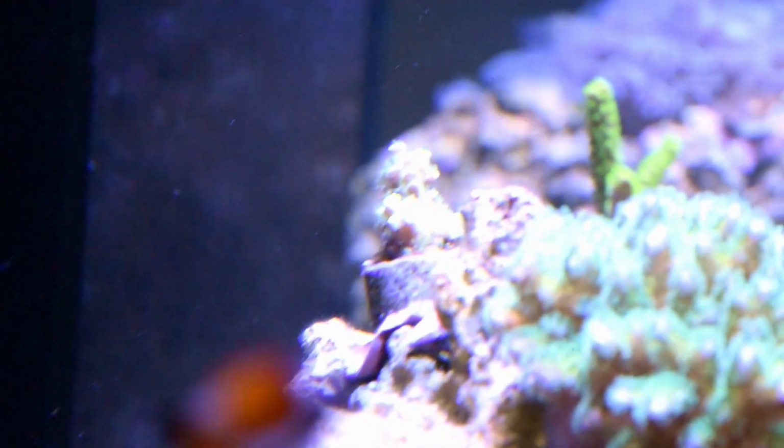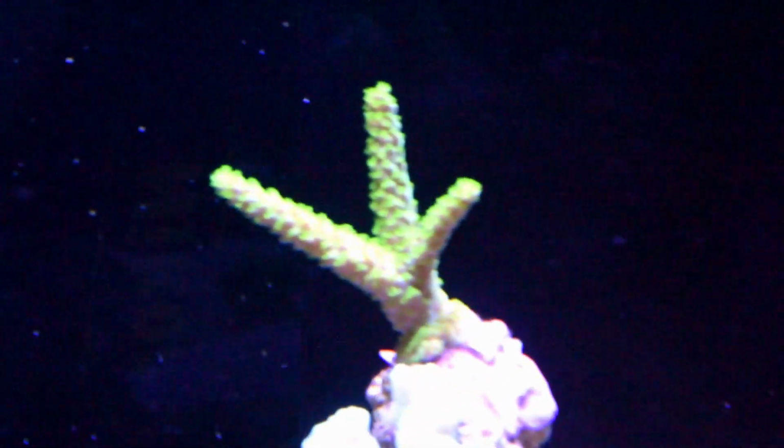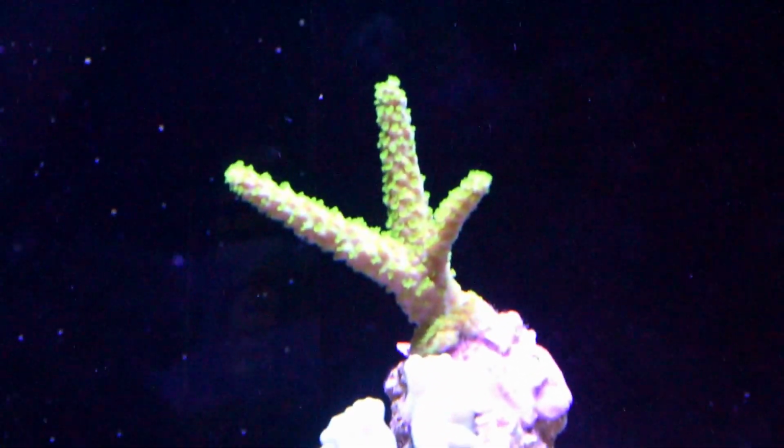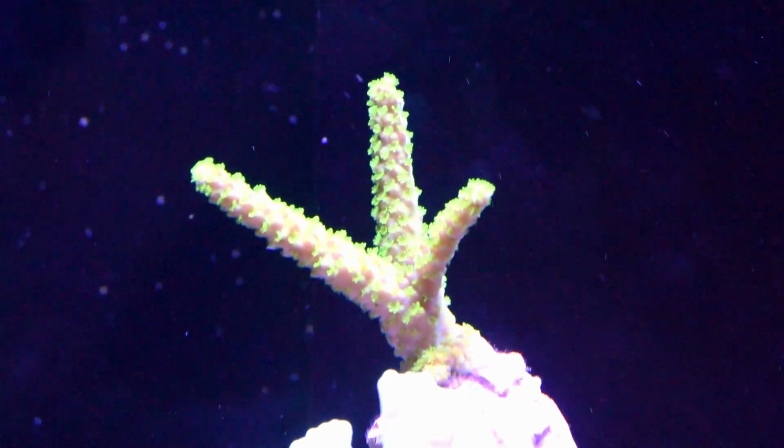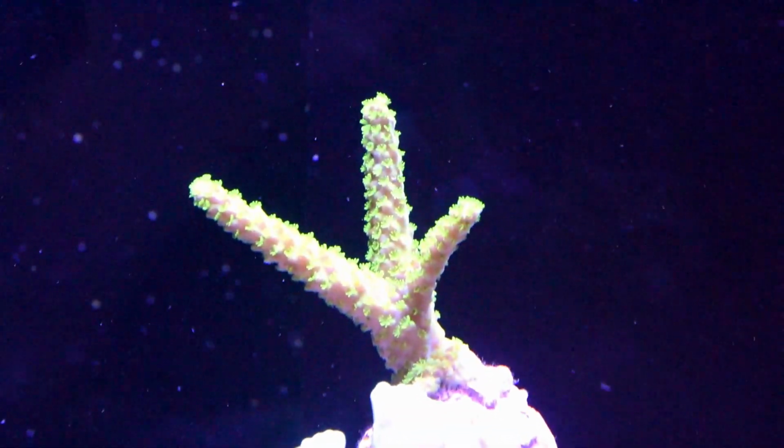This other acro, a little harder to see with this lighting. I mean, honestly, it's just difficult with this lighting, unfortunately. But he's fully extended. It's just challenging. I think I may have moved this guy since the last video we had. But the green slimer also doing real well. Not as much growth, but has colored up.